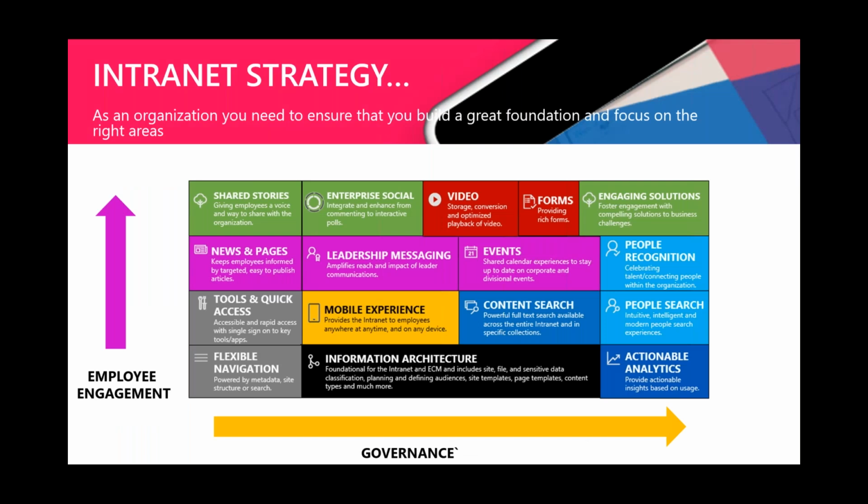From an intranet strategy point of view, I think it's important also to recognize that for many organizations, an intranet has different perspectives and different areas that you invest into. Some of you have invested quite a bit into leadership messaging and are encouraging the leadership to be engaged on the intranet. You're also sharing a lot of events. That's awesome. That means you're a little bit higher on the employee engagement radar. I would also encourage you to look at finding ways to recognize people, finding ways to improve people search as well.